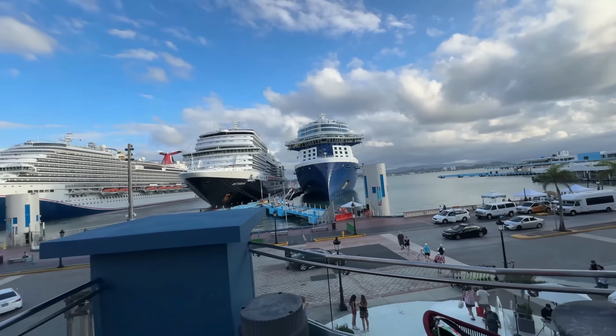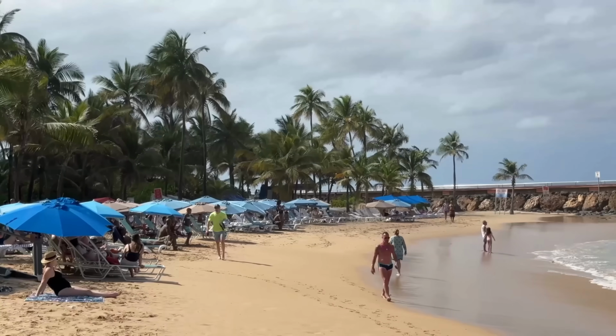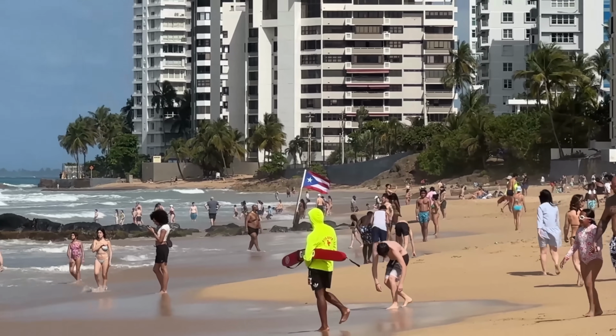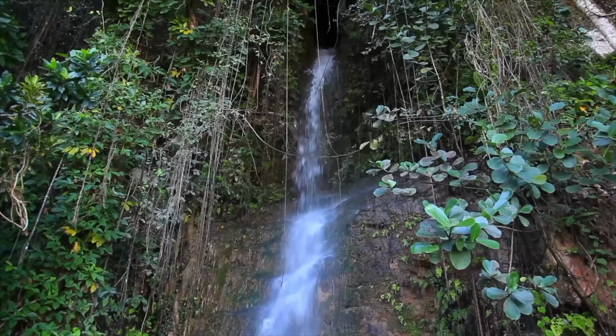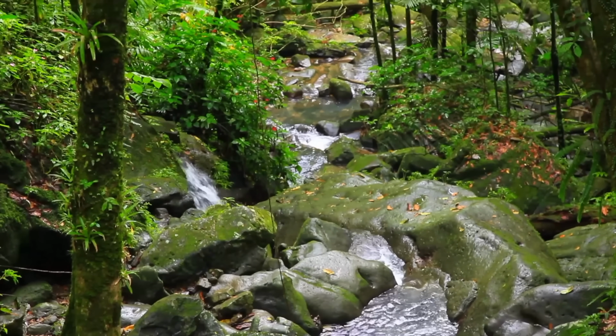But here you have the Spanish Virgin Islands like Culebra. And then on the west coast, you have places like Cabo Rojo and a super lush rainforest known as El Yunque National Park. So you have lots to do on this beautiful island of Puerto Rico, a must-see. They do speak English and Spanish here.